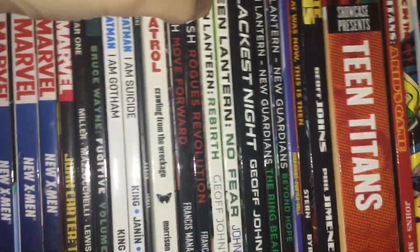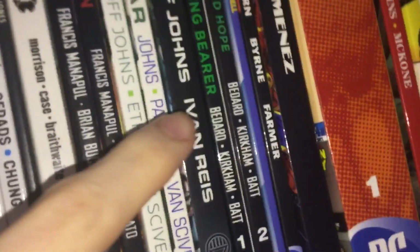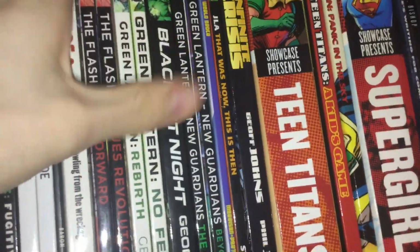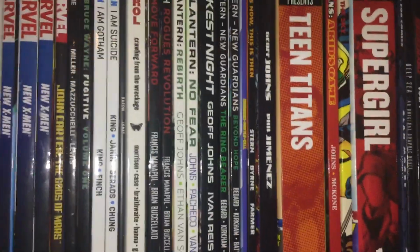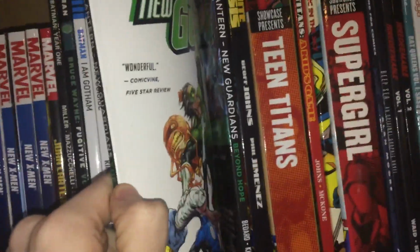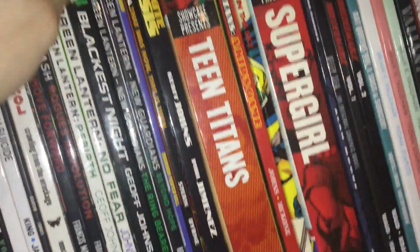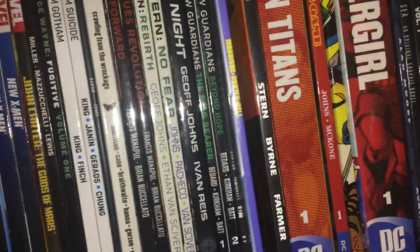These 3 volumes are my Geoff Johns Green Lantern stuff. Ethan Van Sciver is a wonderful artist, as well as Ivan Reis. And Geoff Johns is a great writer, especially for Green Lantern. So I recommend you pick up any Green Lantern book written by Geoff Johns, because they are just spectacular. I have Green Lantern: New Guardians, Volume 1 and 2. This covers Kyle, who is perhaps my favorite Green Lantern. He's really, really good. I believe Kyle's Green Lantern during these books as well.